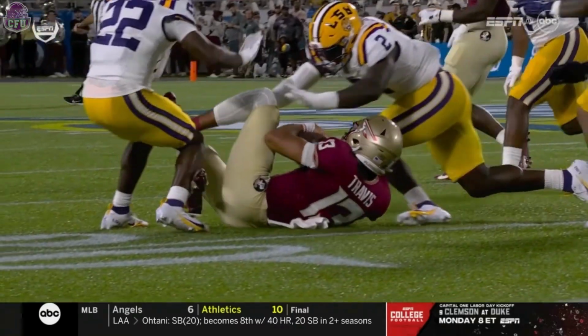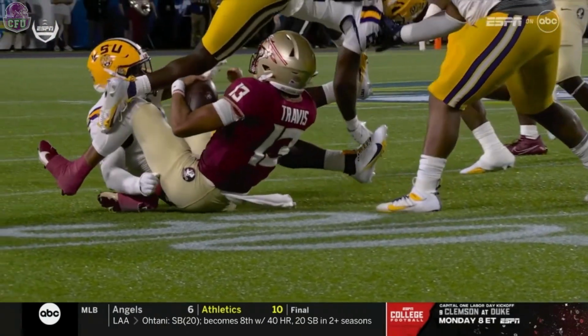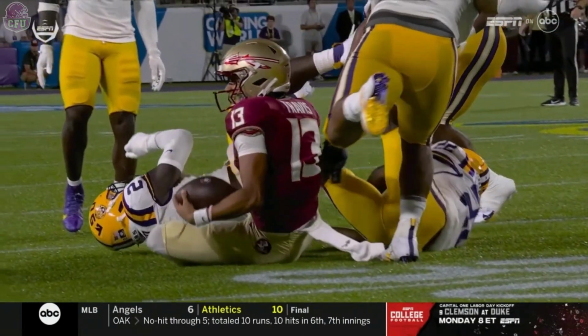Bill, what do you think of that call? I think because he went down late and wasn't that hard of a hit. Yeah.